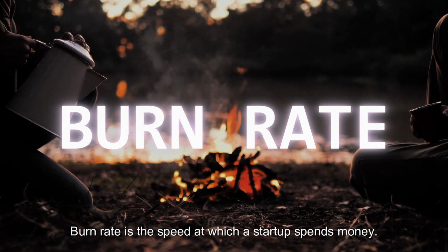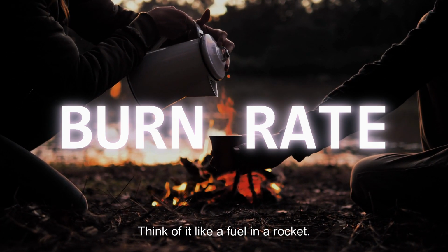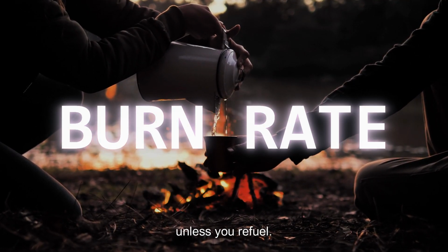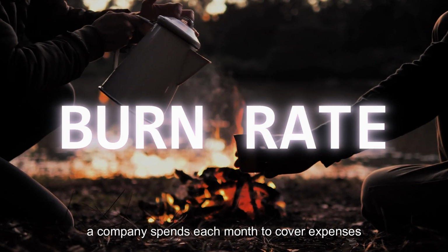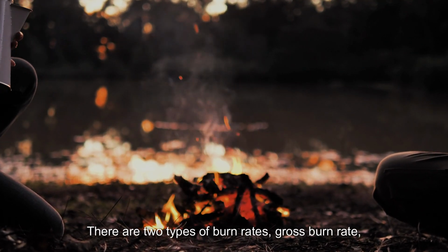Burn rate is the speed at which a startup spends money. Think of it like fuel in a rocket. Once the fuel runs out, the journey ends unless you refuel. In finance terms, burn rate is the amount of cash a company spends each month to cover expenses before becoming profitable. There are two types of burn rates.